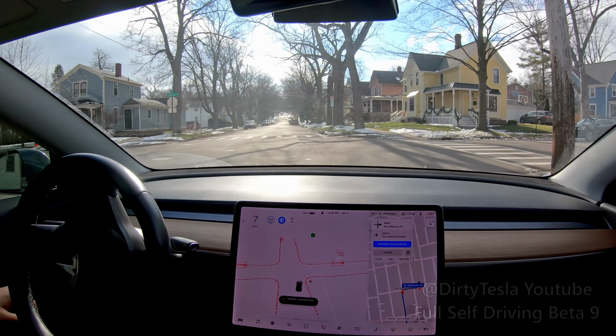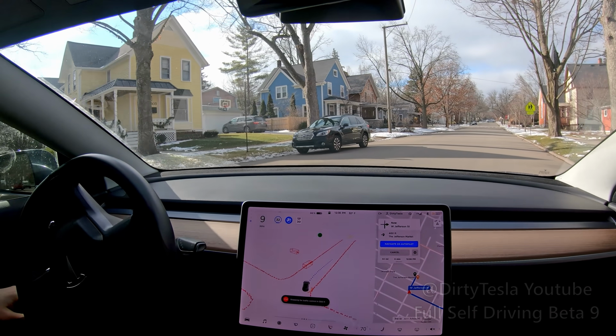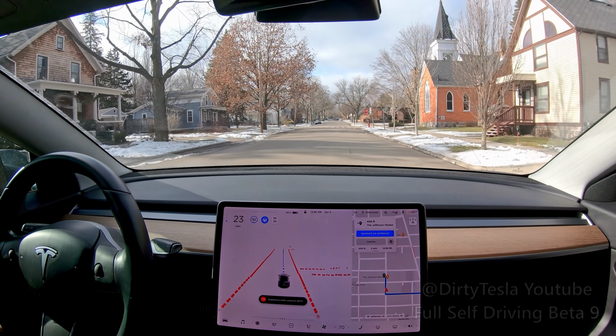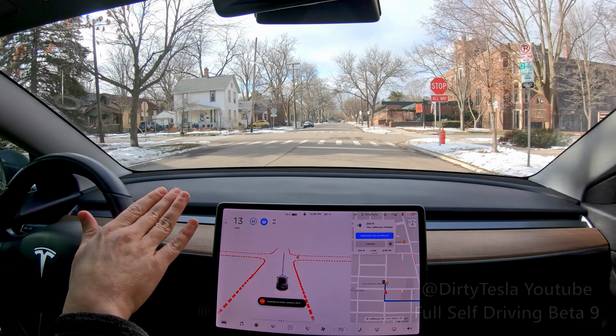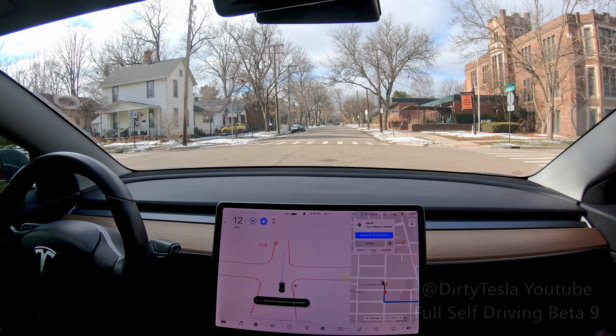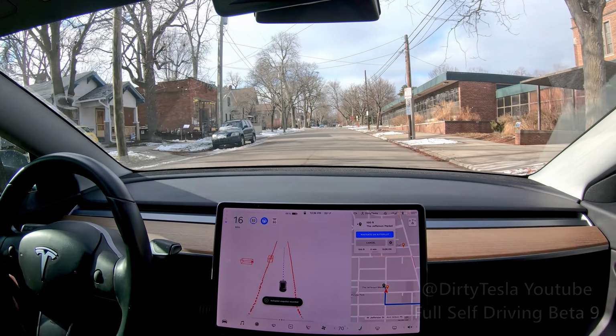So creeping forward for visibility. It has been doing a little bit of a better job with the curbs. If you've been keeping up, sometimes it'll get kind of close to a curb and I take over just because I'm not comfortable. I have not done that in a long time. Sometimes it'll start to go towards it a little bit, and then it kind of almost corrects itself. So that's been really nice. And wow, it really rolled that stop sign. We can report that. We shouldn't be rolling stop signs so much.